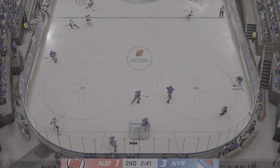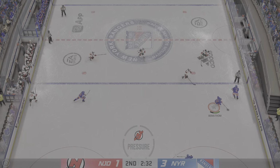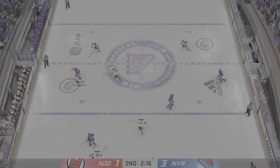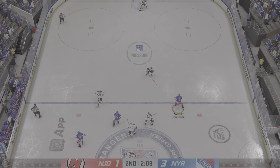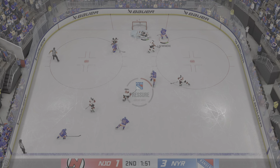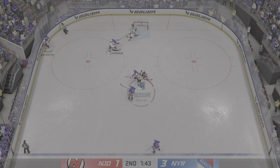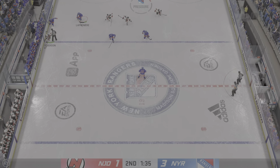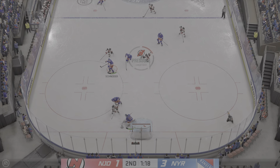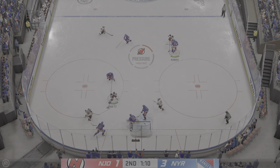The Rangers have it against the wall. And he takes the feed. Quick pass to Lindgren. Feeds the puck over to Kucherov. Quick shot! Oh, what a great save by Demko! New Jersey's got it in their own zone. Puts it on net, and that one's turned away.